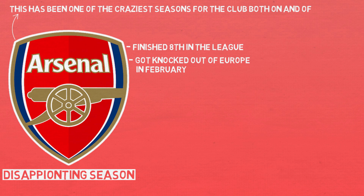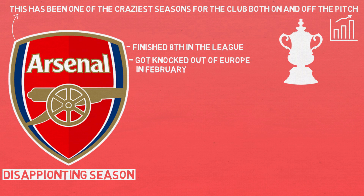After a hugely disappointing season for Arsenal, where they finished 8th in the league and got knocked out of Europe in February, they have a chance at salvation. This has to be one of the craziest seasons for the club, both on and off the pitch, but Arsenal have a chance to end it on a high and add some silverware to the trophy cabinet.